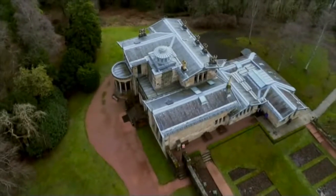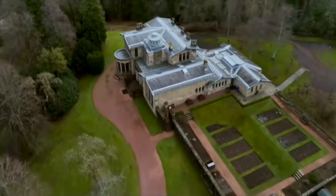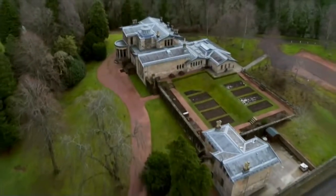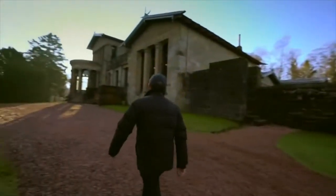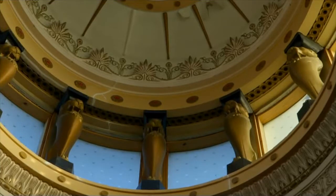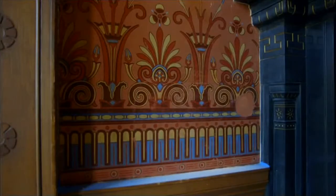Designed for the wealthy Cathcart papermaker James Cooper, it was more than a home. It was a show home, built to entertain and impress clients. Ah, this is going to be a treat. Today, Homewood is run by the National Trust for Scotland, and volunteer Ian McGilvery is going to give me a tour. So I'm taking you, David, into the parlour.